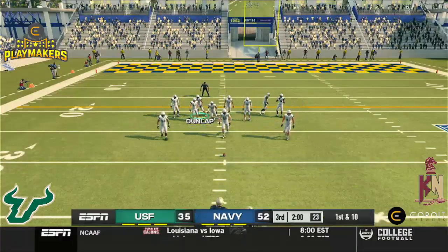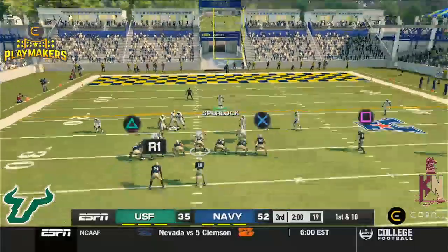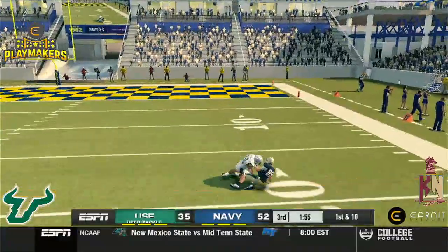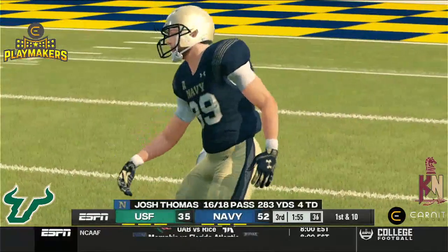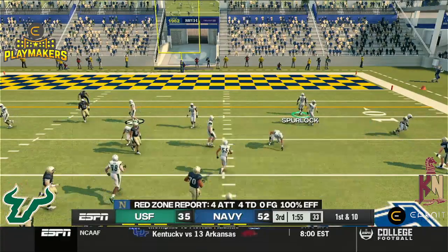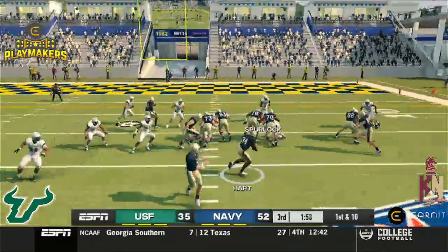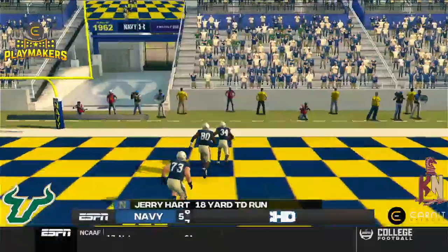First down, 10 to go. Ball on the 29. There's a very impressive open field tackle. The 10. Touchdown, midshipman.